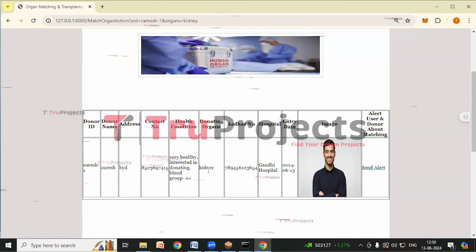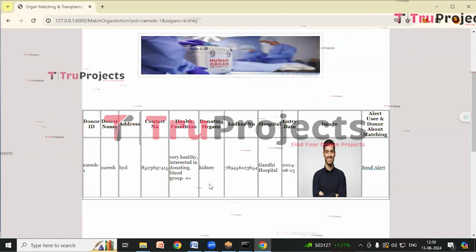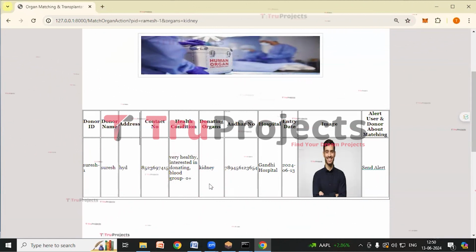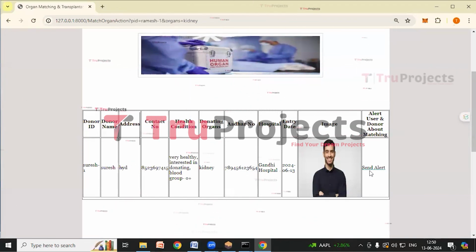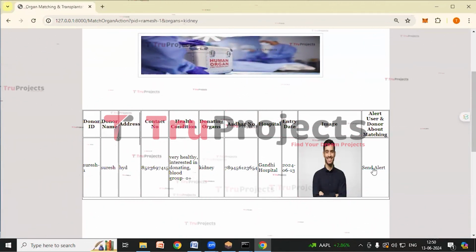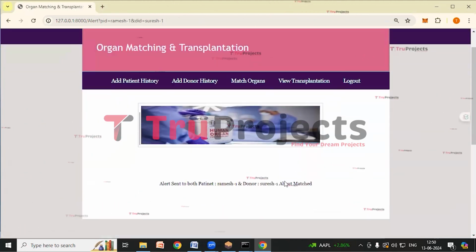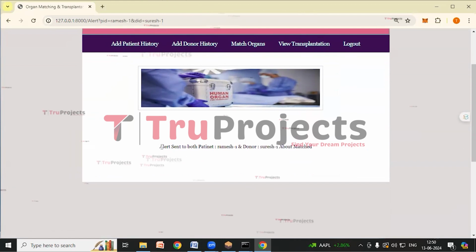And we can see it is a match. So this donor is also interested in donating kidney, and the patient is also requesting for kidney donation. So this is a match. And here we can see a send alert link. By clicking on this link, an alert message will be sent to both the users, donor and the patient, about the match. So I'm clicking on this link. So here we can see the alert message has been sent to the patient and the donor.